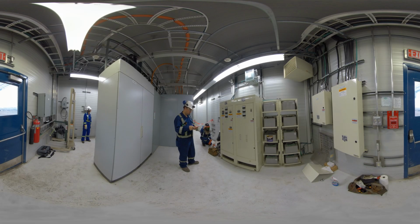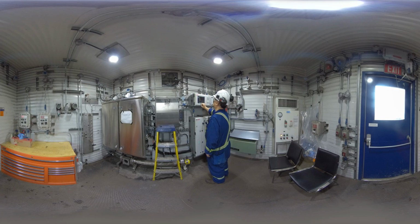But there's a lot more than meets the eye to operating an upgrader. Health, safety, environment, and quality assurance best practices are all top priorities. If you've got an interest in engineering and technology and have a knack for critical thinking and problem solving, working at an upgrader might be the career for you.